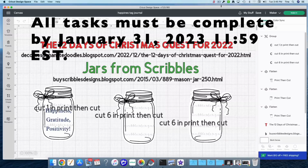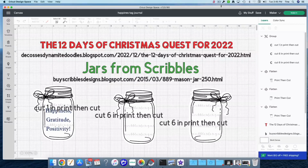So the idea is to celebrate and go on a quest for 3 different things. All right? Happiness, or gratitude, or positivity. Or you can join all 3 together. Now, what I've decided to do is put mine into a jar. And this is what Lisa had talked about on her blog site. And you can see here, I have put her blog site here so you can find it and go visit that site and read all the rules.